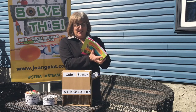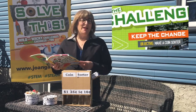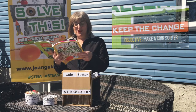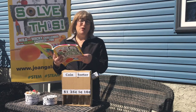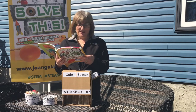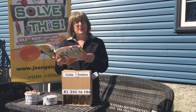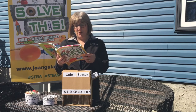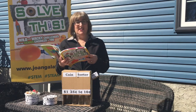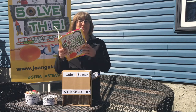So one of the challenges in the book is called Keep the Change. And your objective is to make a coin sorter. Here's the situation. Your family held a yard sale on the weekend and finally someone noticed how much you helped out. You get to keep the change, but there are conditions. You have to put 80% of it in your savings account and it's got to be rolled up for the bank before it opens at 10 a.m. tomorrow. There's got to be a way of counting all of this cash that's more fun than sifting through quarters and dimes. How can you sort your coins quickly?